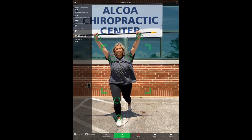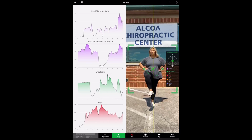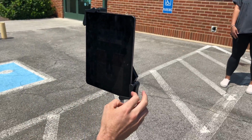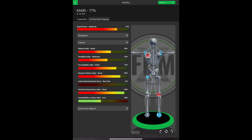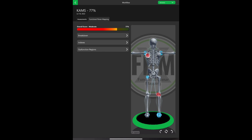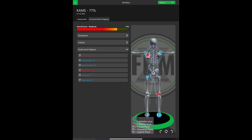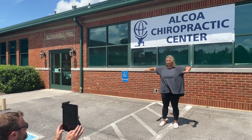Okay, so we'll check out your Kinetisense assessment here. We did the Kinetisense Advanced Movement Screen, CAMS, and what it showed here was overall she scored about a 77%, which is pretty good. It did point out that the left shoulder blade is a little bit of a stability issue, meaning it's moving too much, and then both of your shoulders in the transverse plane have mobility issues, meaning the shoulders aren't as flexible or in the right way that we want them to, and then the left shoulder blade is just moving too much.